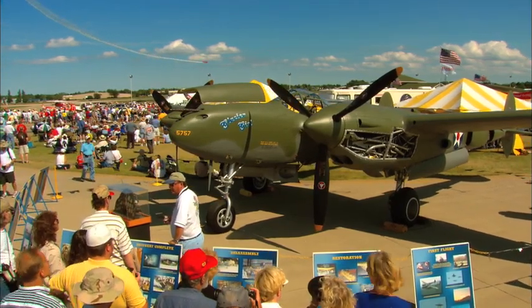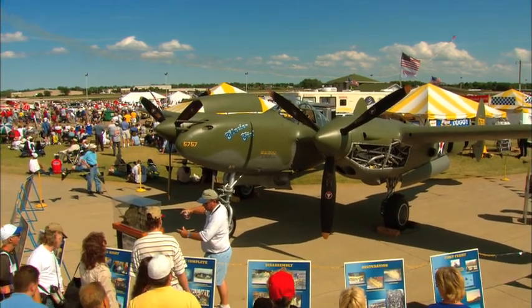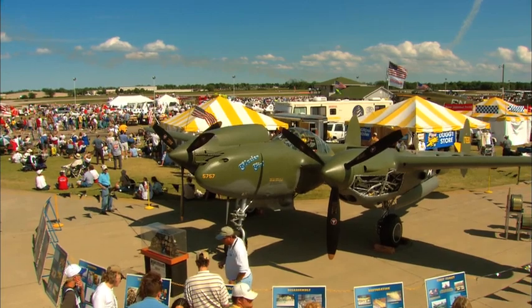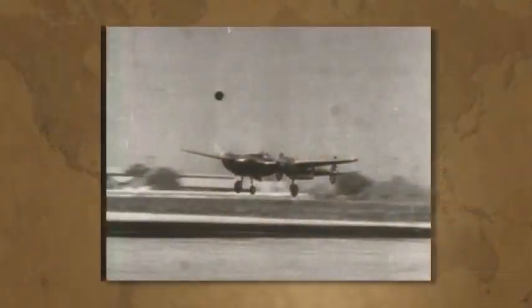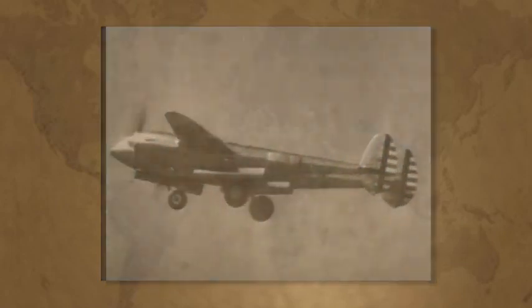To understand the story of Glacier Girl, one must first understand why the P-38 Lightning has such a mythic appeal as a fighter aircraft. The P-38 is the only U.S. fighter that was in production before, during, and after World War II. It was designed by Kelly Johnson at Lockheed. And it was such an unusual airplane to look at that it captured everybody's imagination. It had a sterling war record.